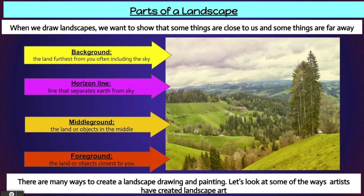Parts of a landscape. When we draw a landscape, we want to show some things that are close to us and things that are far away. Way in the background is the background. It's the land that's furthest away from you, including the sky. There's a horizon line artists create that separates the earth from the sky. The middle ground is land or objects that are in the middle of a picture, and in the foreground is the objects closest to you.